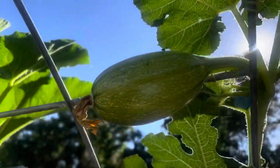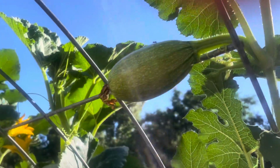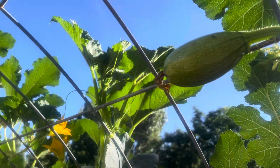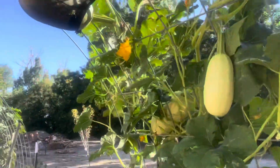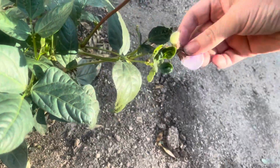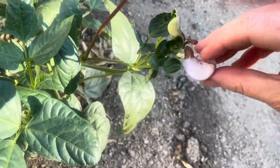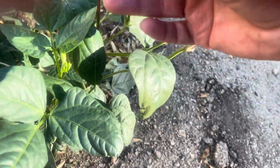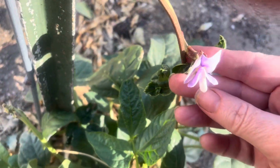There's another one there. I don't know for sure if that's going to be a pumpkin or spaghetti squash. It's funny that they grew right next to each other and confused me. Stupid aphids, you're so gross. You see those disgusting fools? Ugh. Look at how beautiful these flowers are otherwise though. That's a long bean flower.